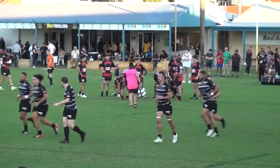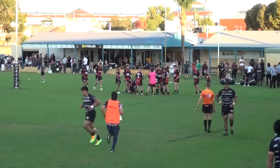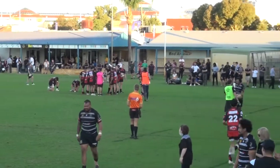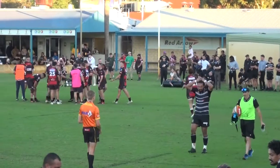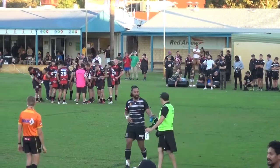And finally, it looked like number 22, Liam Becker, was there to cross. Tiny gap. Constantly held up. But they've scored that try. It's going to be a tough conversion. Really tough angle for Chris Sayalala.